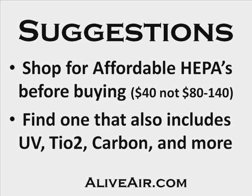So my suggestion is to shop for affordable HEPA purifiers, maybe under $400, before buying. And for the replacement filters, I'd probably look at something that's $40 or $50 at most, not like a lot of them that, once you buy the purifier, then you're paying $80 to $140 for the replacement HEPA filter. That's kind of a rip-off. They're not expensive to make.